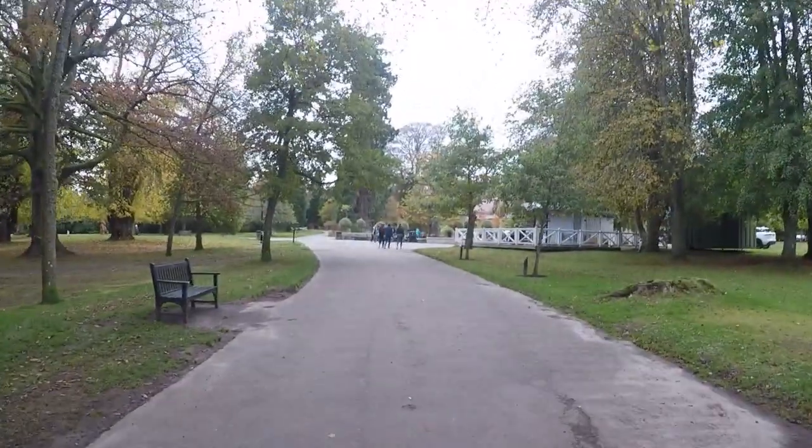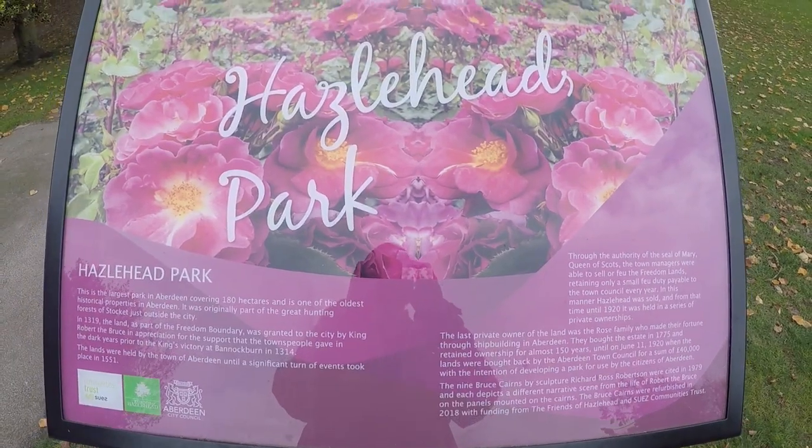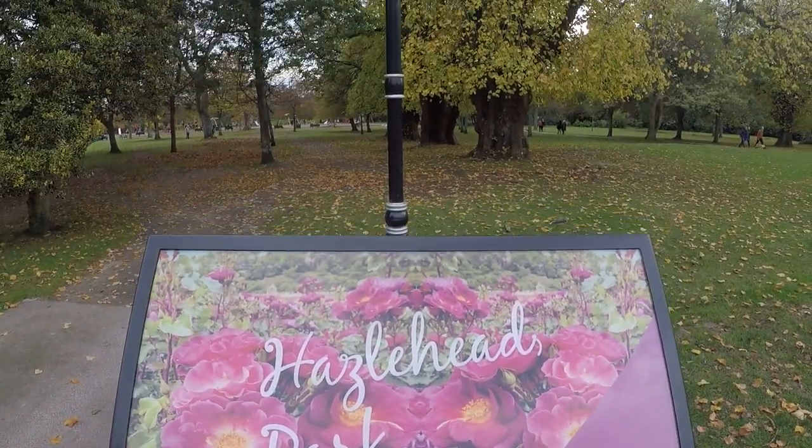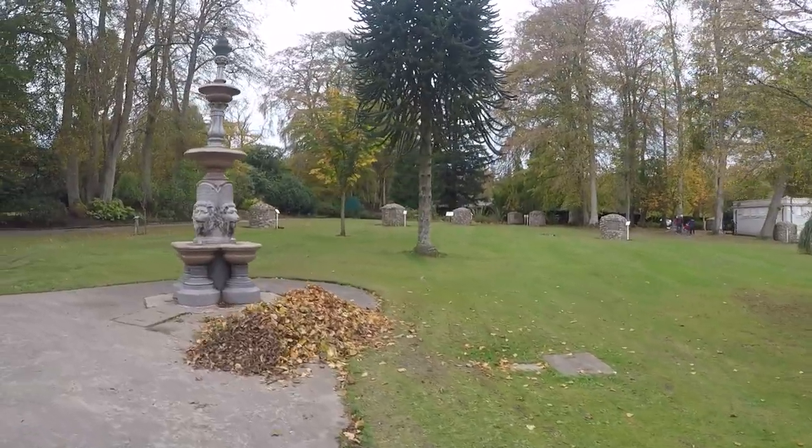Today we're on the east side of Aberdeen and we're going to have a look around Hazlehead Park. So let's have a little explore. This park officially opened to the public in the 1920s and covers 180 hectares of land. There's plenty of things to see and do here.